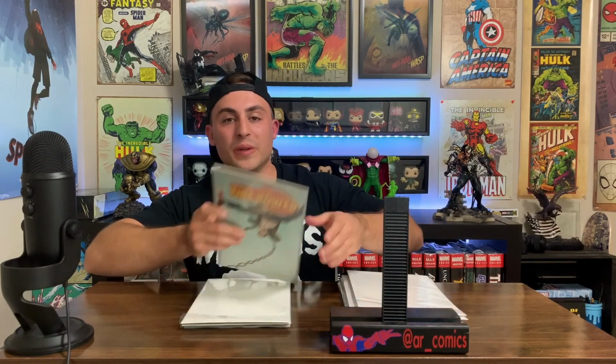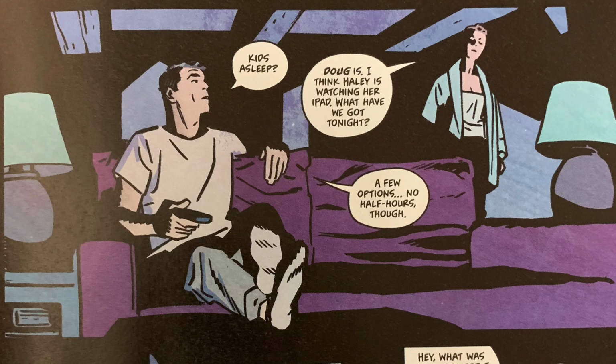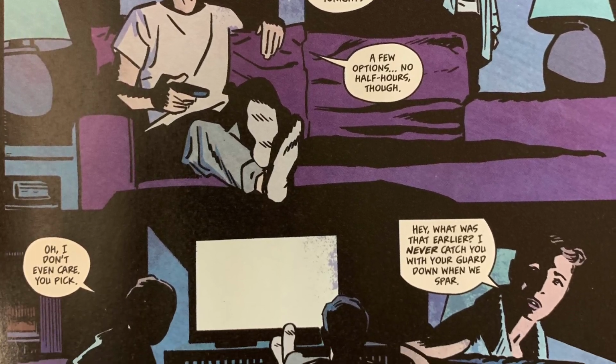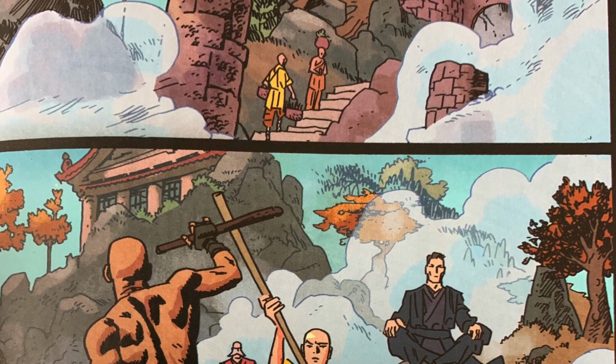So next up, we have Firepower number 4. Another very interesting story. I've been really enjoying this series so far, so let's see how this one was. In this issue, we get to see more of Owen's life. His past has caught up to him, and his wife knows that he still thinks about his old love.